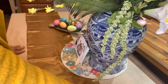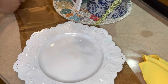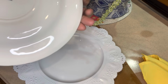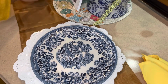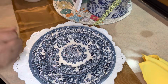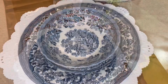Let me show you the various dinnerware items that I will be using. Here I have a white charger. It's a pale white color charger with scallop edges. Very beautiful by itself. I am going to be complementing that with some Chinoiserie dinnerware. These are heirloom pieces that I'm fortunate to have. And I do have the dinner plate. I'm going to be placing the salad plate over that, and then the soup bowl or the salad bowl. Isn't that just beautiful?